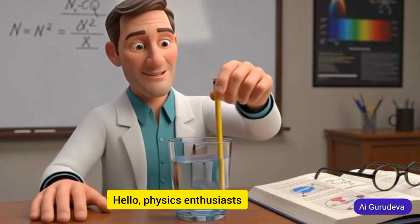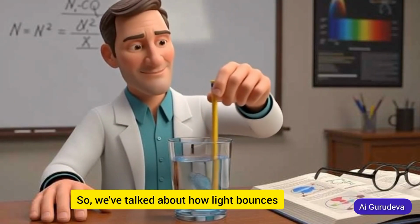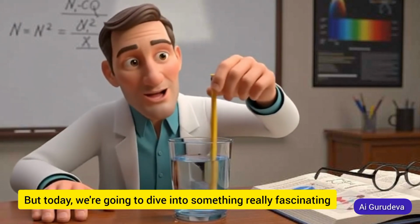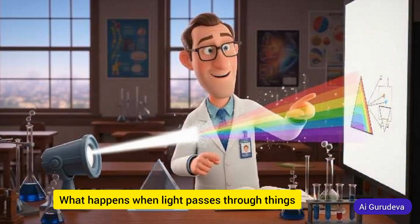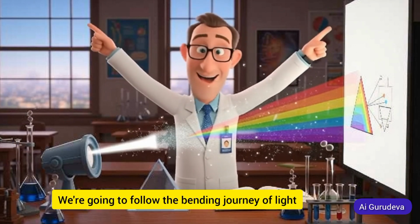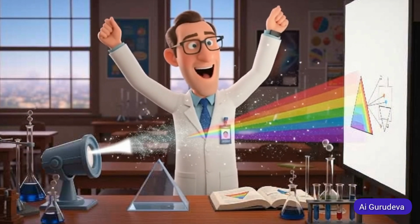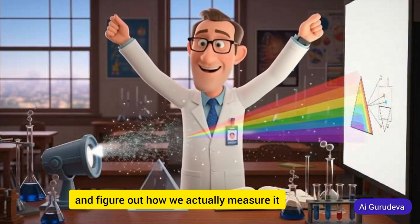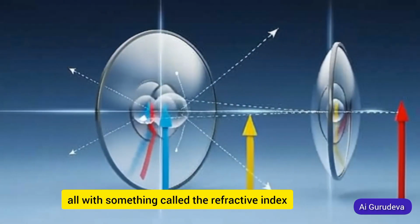Hello, physics enthusiasts. So, we've talked about how light bounces. But today, we're going to dive into something really fascinating. What happens when light passes through things? We're going to follow the bending journey of light, get to the bottom of refraction, see it in action with a glass slab, and figure out how we actually measure it all with something called the refractive index.